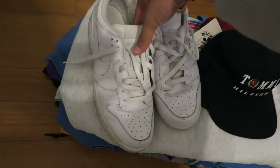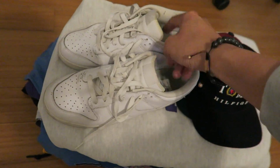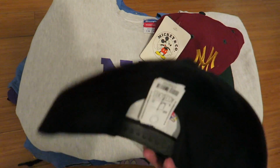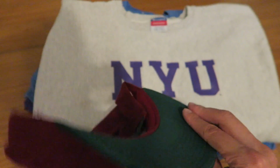Alright y'all, so I just got back home and I just want to show you guys everything that I picked up. Here it is, Nike Dunks in a size 10.5. These are going to be my all white beaters. The bootleg Tommy snapback, crazy Ms right here. Mickey, so fire.